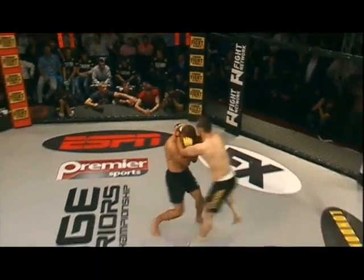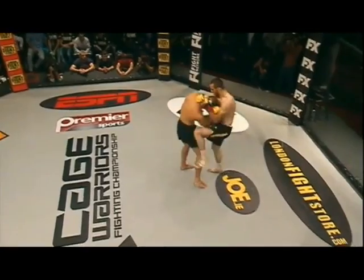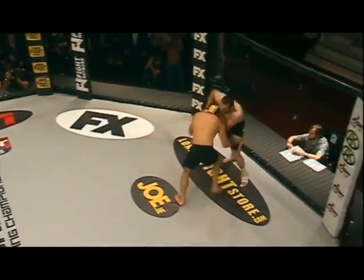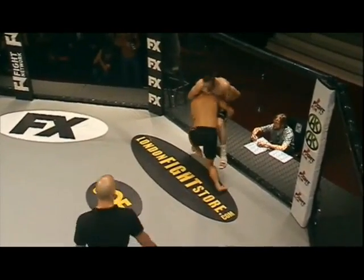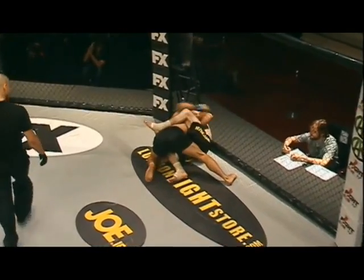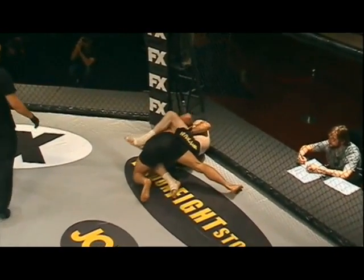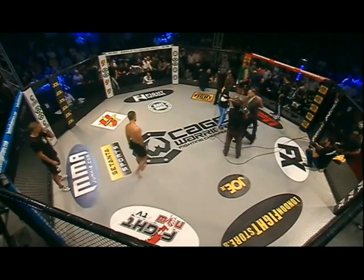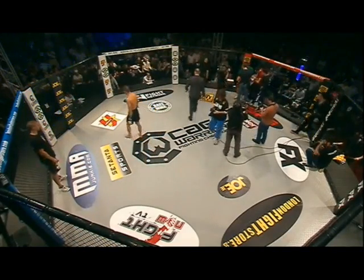Big right hands, those knees were really getting through. They were hurting to the body. That one was making Halmi wince. Another one right through the middle. It kind of forced the situation really, but he went too straight in, left his neck susceptible, and Isaev jumped all over it. Sunk it in, got the tap, job done.